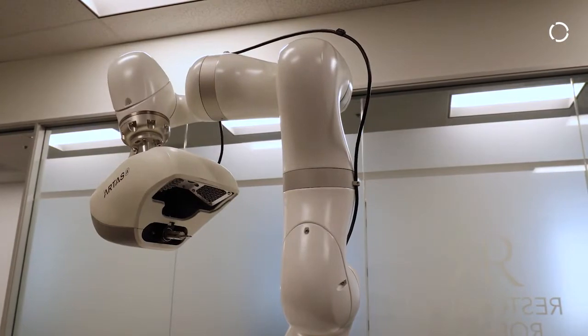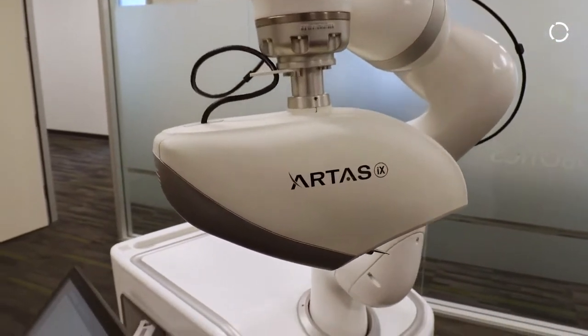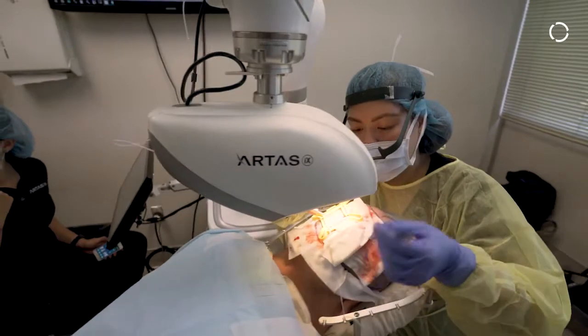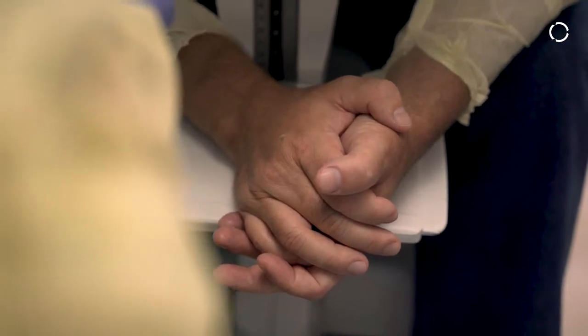The LBR Med is a platform, right? So it offers a lot of advantages, and it was that platform that I've been seeking for many, many years. And what it does, it allows us to build a smaller system. It allows us to make the patient more comfortable, and ultimately was the catalyst for what is ARTAS IX today.